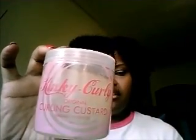So the next gel is the Kinky Curling Custard. Now the Kinky Curling Custard is not as accessible. It's becoming more accessible.